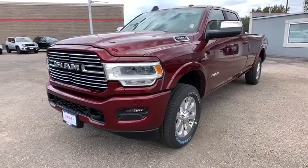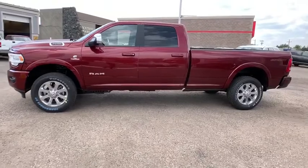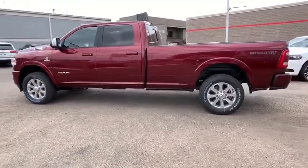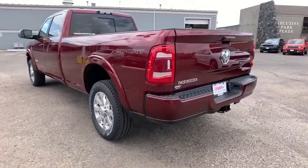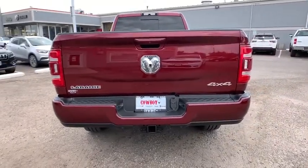Stop by and take a look at the 2020 Ram 3500. Ram 3500 is a solid option for truck buyers in need of hauling capacity and serious towing. With names like Hemi and Cummins under the hood, there's plenty of muscle to back it up. Here are some of this vehicle's great options.